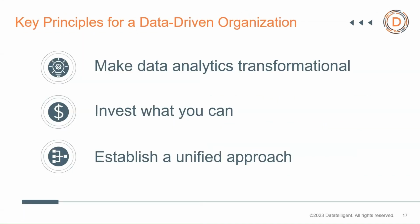So there are some principles that we've identified to overcome those challenges to be data-driven. And we've summarized them here. I'll go through them in a little more detail and explain those further. So the 3 key principles are: make data analytics transformational, invest what you can, establish a unified approach.